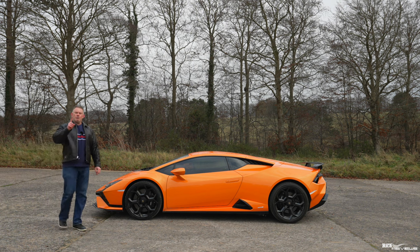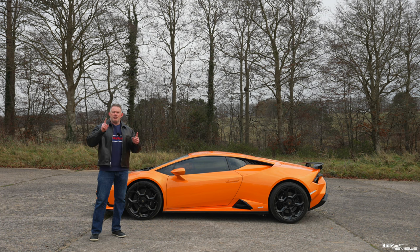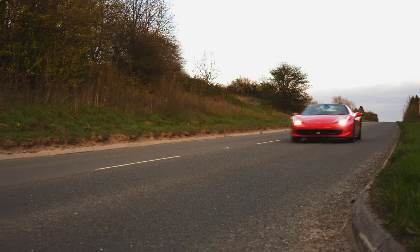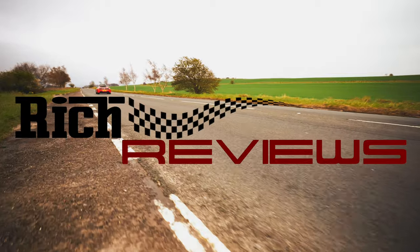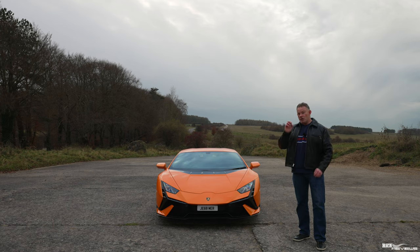Currently, there is only one supercar manufacturer that's producing a pure, non-hybrid, naturally aspirated supercar. Welcome to the Lamborghini Huracan Tecnica. The Tecnica was produced from 2022 to 2023, so you can still buy it. That's the key point. You can still buy the Tecnica, you can still order one, whereas the Huracan model range was produced from 2014 to current date.